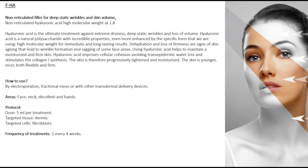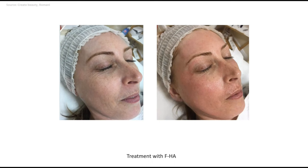So this is pure. It's a single formula, medical grade. And we have a picture here. Looks beautiful, very hydrated. It's a nice formula.